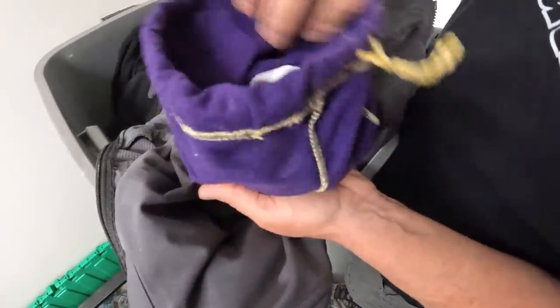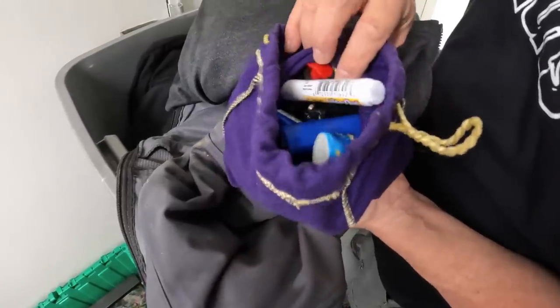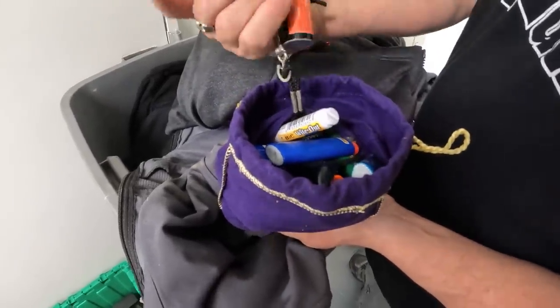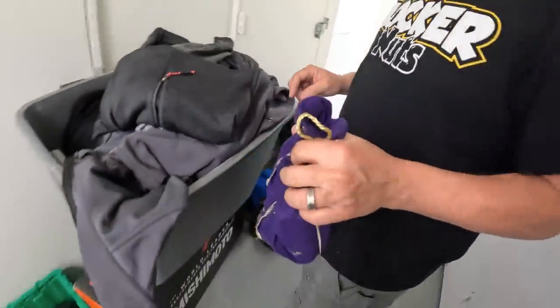Pepper spray right there. This needs to get dumped out. I just don't want to reach in. I'm already getting a vibe from this locker. I don't really want to reach in the dark areas. I see a couple of pepper sprays, lots of lighters. There's a rape whistle and a pepper spray on a keychain. That's concerning.